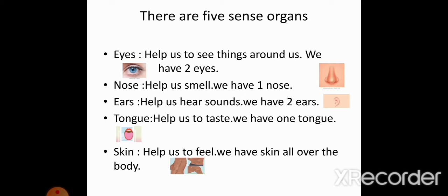Now dear students, you can clearly see in this picture that I have given the explanation with the body parts picture. So eyes, nose, ears, tongue and skin, what work they do and how many we have. Once again I repeat, eyes help us to see things around us. We have 2 eyes. Nose helps us smell. We have 1 nose. Ears help us hear sounds. We have 2 ears. Tongue helps us to taste. We have 1 tongue. Skin helps us to feel. We have skin all over the body.